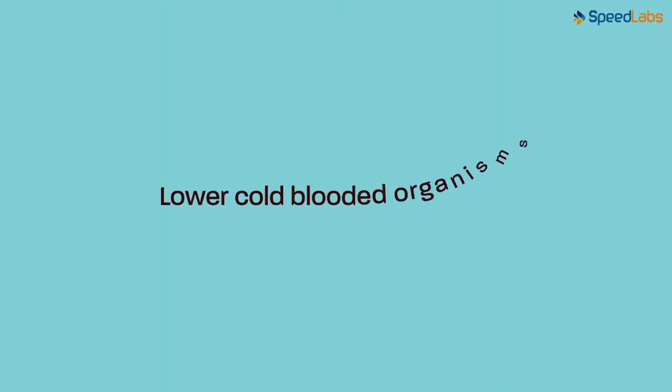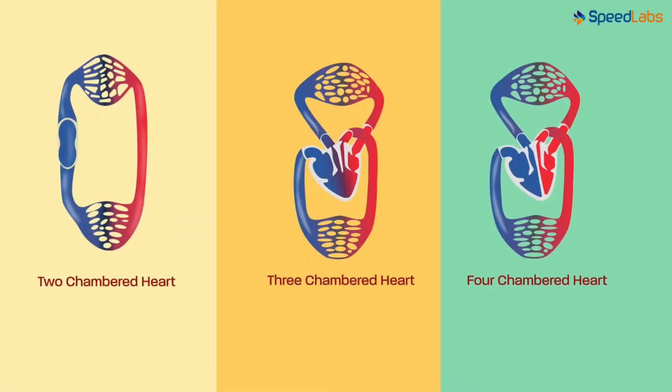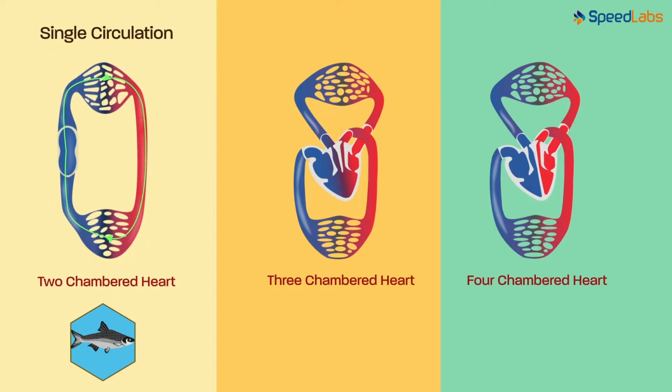Lastly, a few lower cold-blooded organisms like the fish have just two chambers in their hearts. Now, if we draw a few diagrammatical representations of what we just said, we would get a picture something like this. As we can see here, in case of fishes, the oxygenated blood goes from the gill capillaries to the body cells, and then the deoxygenated blood is passed to the heart. From the heart, it is pumped with force towards the gills, where it gets oxygenated and gets back in circulation. Such a type is referred to as single circulation.